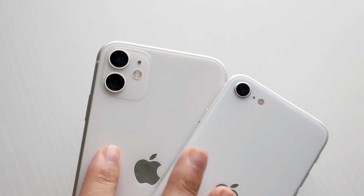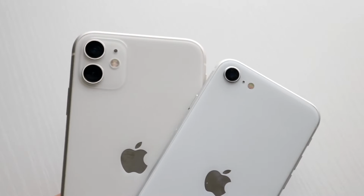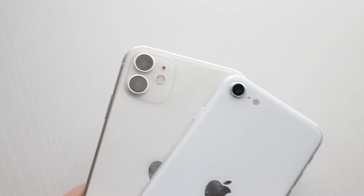Now, we're getting wireless charging on both. We're getting glass backs and IP certification on both as well, which is really cool. And beyond that, that's kind of all that's really different between them.